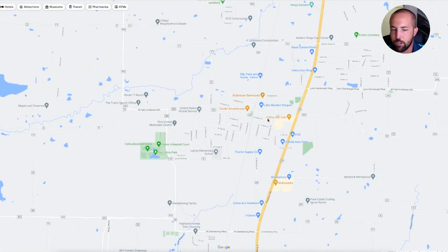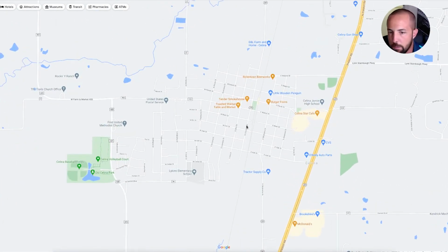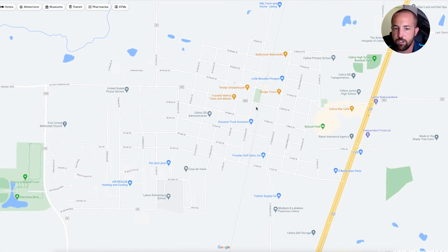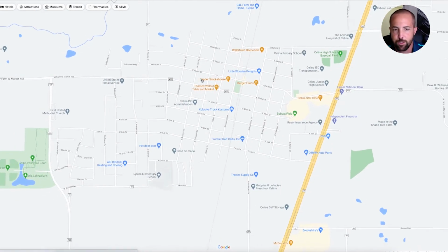This is the town square, the town center. You've got a lot of good boutique shopping and some small town stuff going on in here, some good restaurants. Jimbo's Pizza, I didn't know that was there. I wish I would have gone there for lunch when I was there.